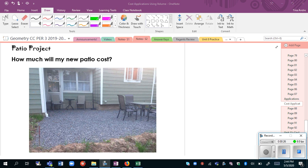So what I want to know is how much is it going to cost for the concrete? It's going to be a big concrete patio. You can kind of see I have a unique shape. It's kind of like an L shape here. It goes back.